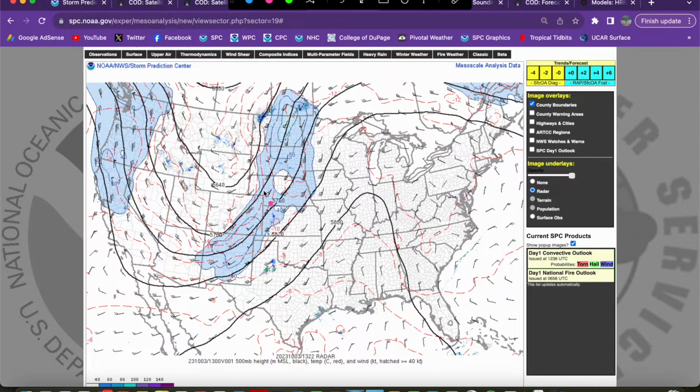But this shortwave will provide the main impetus for storms from Nebraska into Kansas, and our main impetus for storms within that enhanced risk area. Farther south, that forcing will be less and less. We will be in the right entrance region of the jet streak as it moves here.